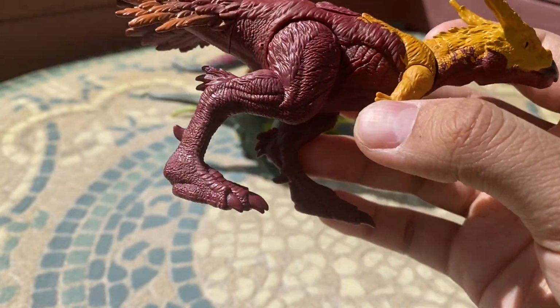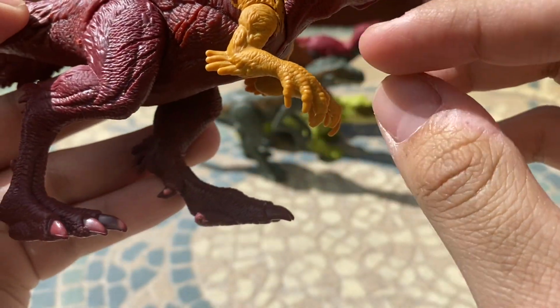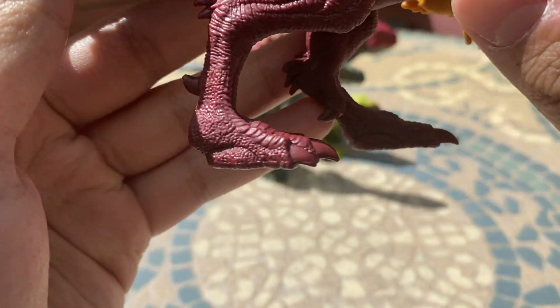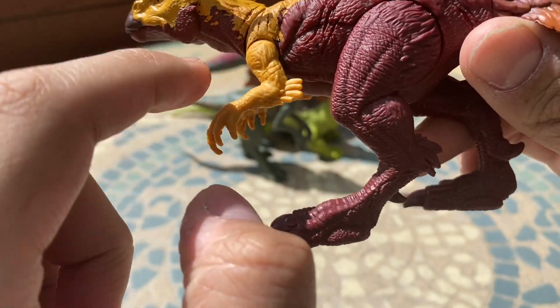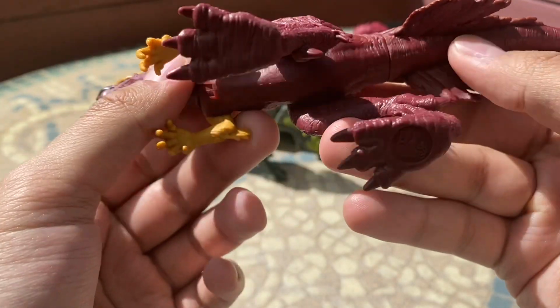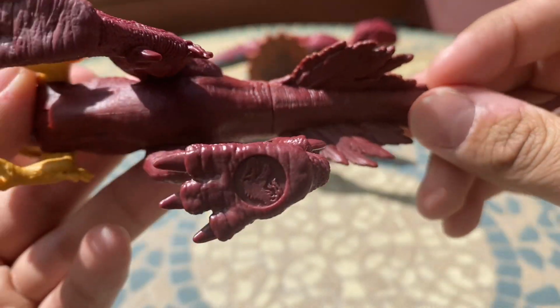And you even got some more of the classic scratch marks on this figure. So you got some more here around the neck, some here on the side as well as the leg. Some more here at the top of the tail. Even on the other side, you got some more scratches right there, and even some more right here, and some here around the foot. So that's really cool. I love how Mattel adds these. The feathers here on the underside look really nice as well.